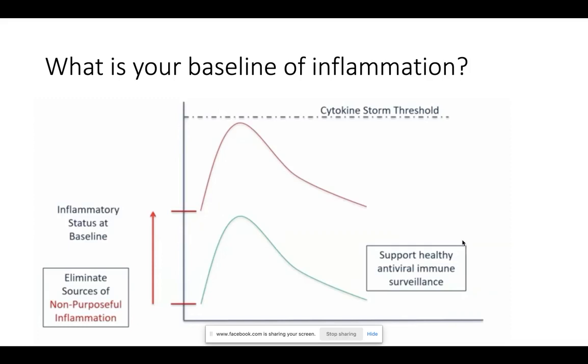Are you eating something that's actually making your gut symptoms worse? Any ongoing inflammatory conditions you have worse? Are you eating a food that's promoting inflammation? Have you got a gut infection?